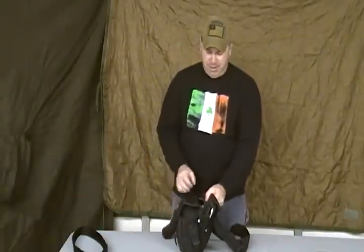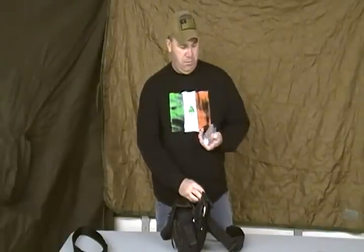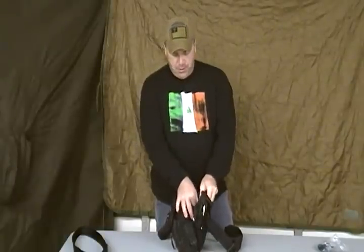Then this back pocket back here, a small AM and FM radio with spare batteries. That way I'll listen in to any news reports that may be coming in about what's happening, where it's happening at. I can avoid those areas.